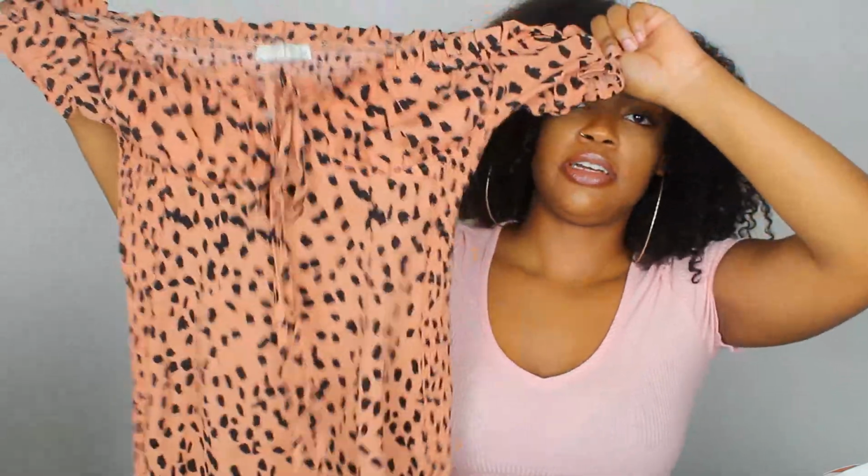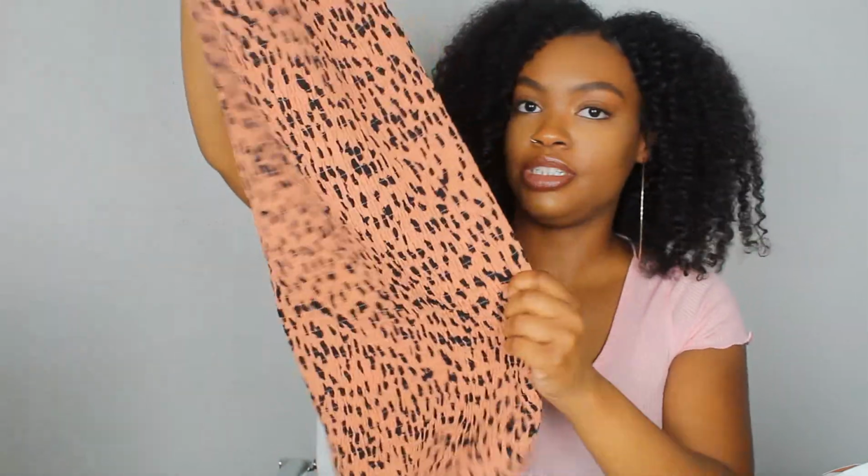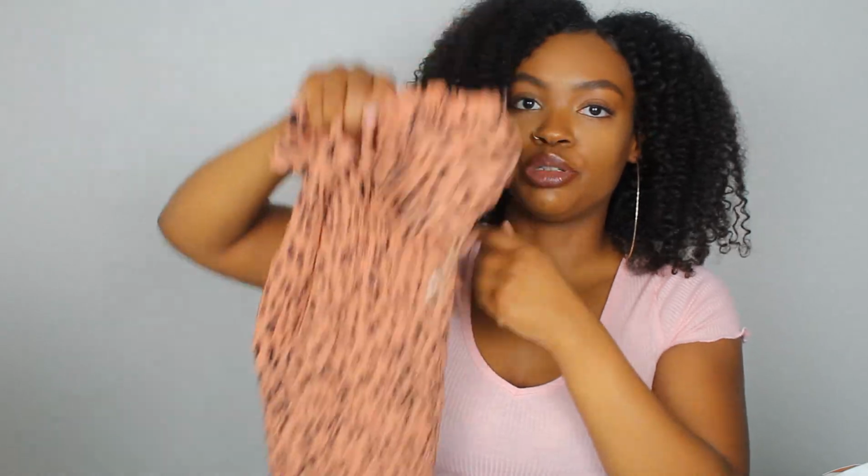The next piece is this dress here. This is called the Rosalie dress, and it's a little mini dress with a cute little cheetah print on it. The back is this really stretchy smocked material. This one is really comfortable, and you can pretty much get your regular size in this one. It fit perfectly. I think this one will be pretty easy to wear casually. You can dress it down with sandals, a lightweight jacket. And if you want to dress it up, throw on some heels with it. I think you can do it either way.